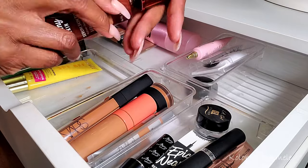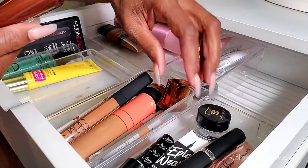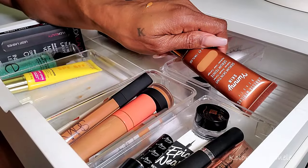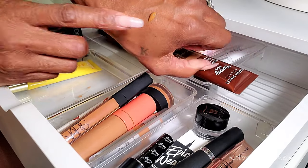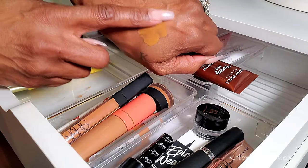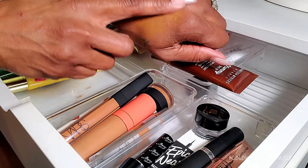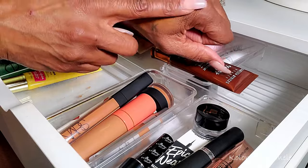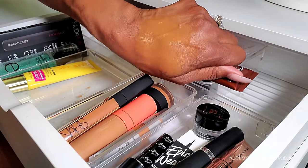and we'll close this. But what I find is if I'm going to use this, I really need to have a good concealer to spot conceal, and also a powder that has good coverage for me, because I have a lot of issues, discoloration and stuff on my face.